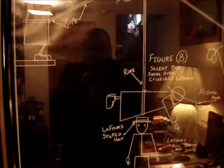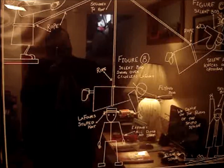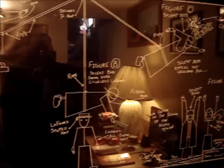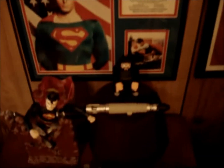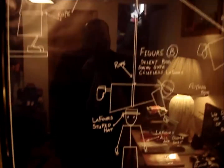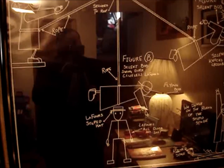And up here, I'm sure you can see me. Hi. How are you? This is pretty much how it's set up. I got my Jay and Silent Bob. This is one of two, and this one is actually my favorite one, because as you can tell from over here, I got my Silent Bob figure. This over here is basically the scene where they're flying over LaFours.